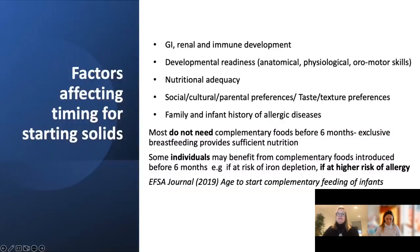There are many other factors that are also involved in the timing of introduction of solids, and they include gastrointestinal, renal and immune development, developmental readiness, which is so important for the introduction of solids, nutritional adequacy, social, cultural and parental preferences, but also taste and texture preferences in the infant, as well as family and infant history of allergic diseases.